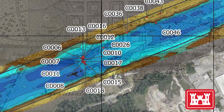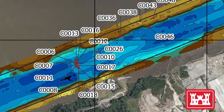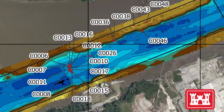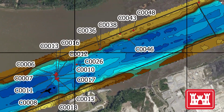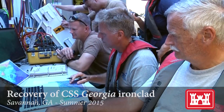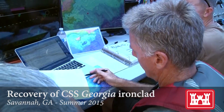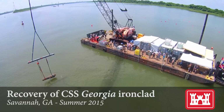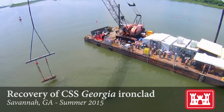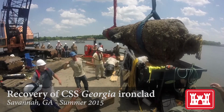Dredging in the area was halted, and sonar surveys revealed the presence of more than a dozen more cannon scattered on the river bottom at 5 Fathom Hole. The Savannah District U.S. Army Corps of Engineers brought in a team of experts highly regarded for their earlier work raising the wreckage of the Civil War ironclad CSS Georgia nearby. They were already familiar with this territory, so they were the perfect fit for this project.